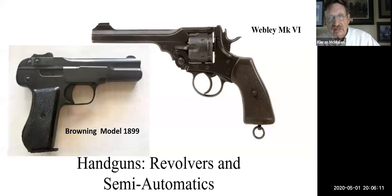What that means is single action is you cock the hammer with your thumb, you pull the trigger and it drops the hammer. Double action is you pull the trigger, it cocks the hammer and then drops it to fire the round. Now, people very commonly say, oh, the semi-automatic is not as reliable as the revolver.